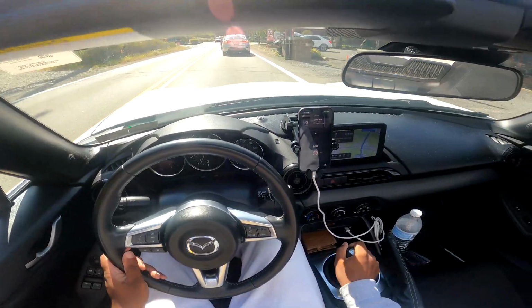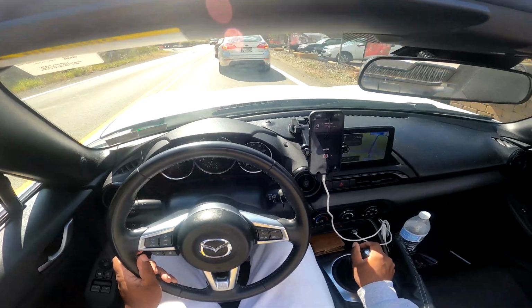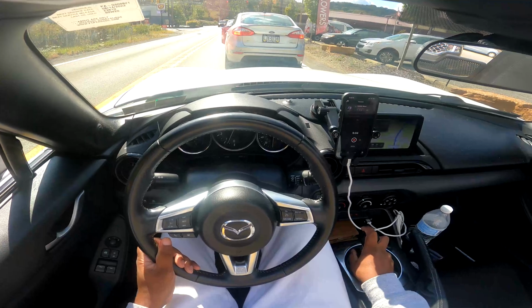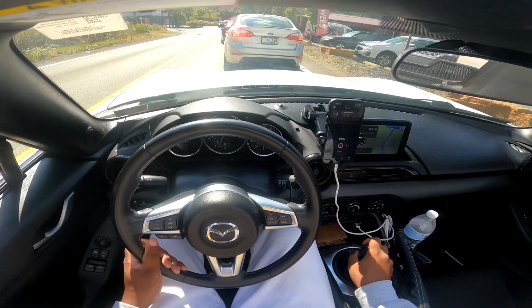And usually this car, you're trying to use as... I hate that this car was following me the whole time, but I mean, not following me, this car was in front of me.